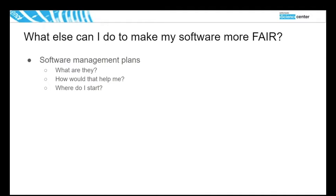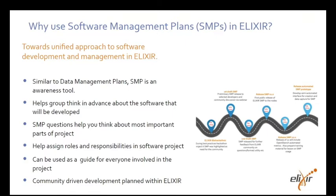Software management plans also usually provide you guidance on where you can start taking the small actions that help you improve the quality of your software, for example, using one of the guides that I mentioned before. So, software management plans are a good place for planning ahead. How can I make my software more FAIR or better in general? Again, Elixir has some guidelines on using software management plans.